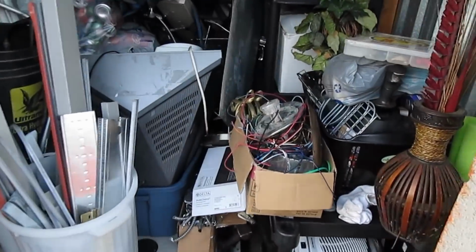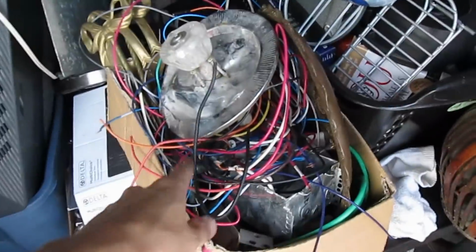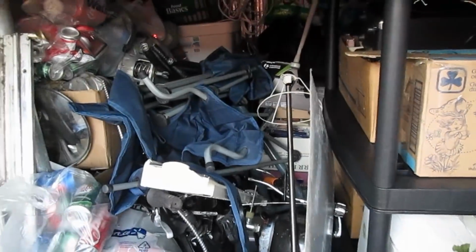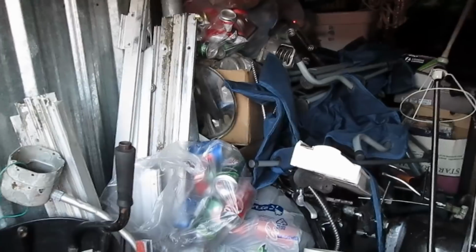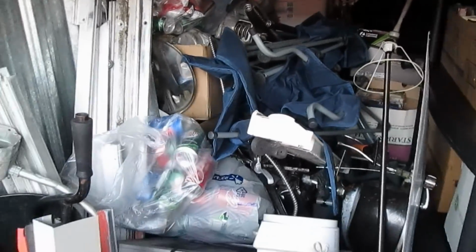We've definitely got a little bit of sorting to do because there's lots of different boxes like this filled with all the goody goodies. So yeah, it's pretty stacked in there. Well, and we are gonna get the truck. Yeah, we're gonna be getting the truck. So we're definitely gonna be able to haul most of this out of here anyways.